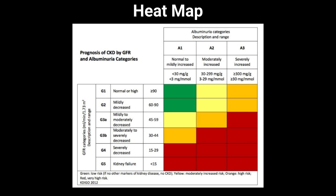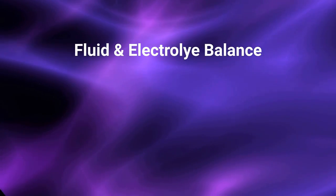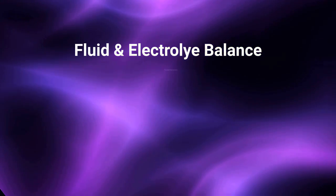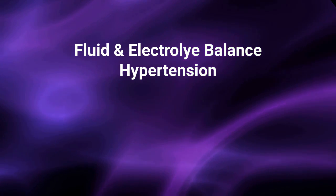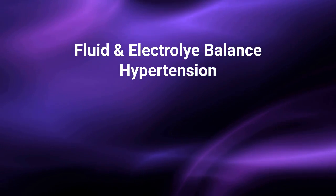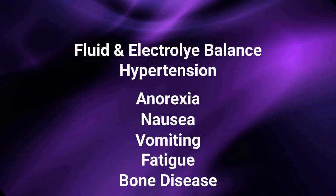The cause of kidney disease has implications for the rate of progression and the risk of complications. If a patient is staged initially as low risk, this does not mean that he or she will not progress over the next several decades. Complications of kidney dysfunction include disorders of fluid and electrolyte balance, such as volume overload, hyperkalemia, anemia, hypocalcemia, and hypertension. Worth noting that hypertension can be a cause or consequence of kidney disease. Later stages have severe complications such as anorexia, nausea, vomiting, fatigue, and bone disease.